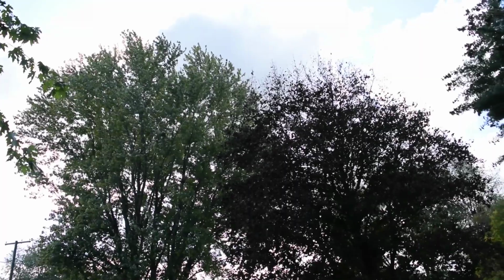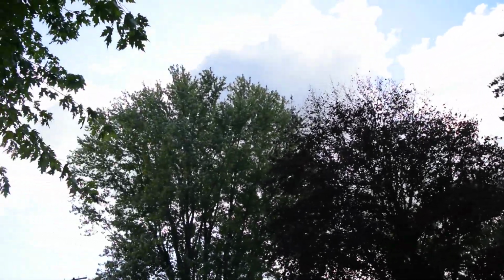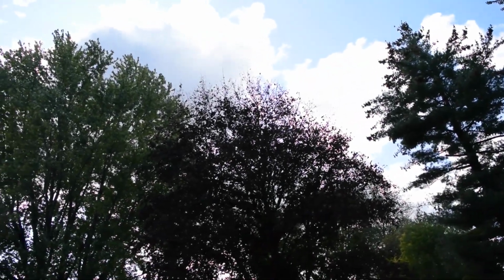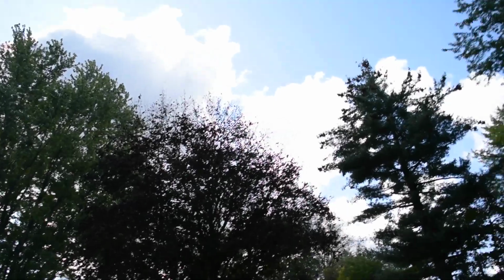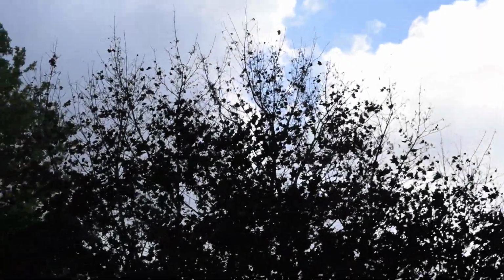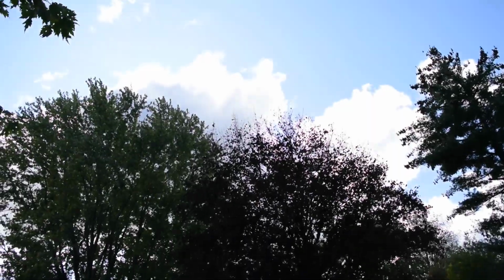Now it's early October here in northern Indiana, and as you can see, the trees are being blown around by the wind. Usually this time of the year we get some pretty decent storms with a lot of wind. The wind can, as you can see in that tree there, blow all the leaves out of the trees. I've got lots of trees around my property.